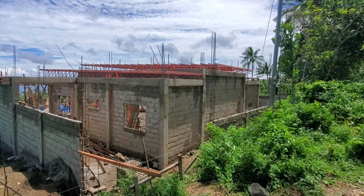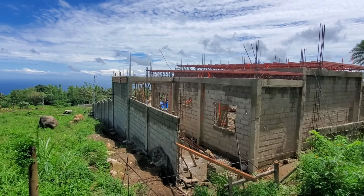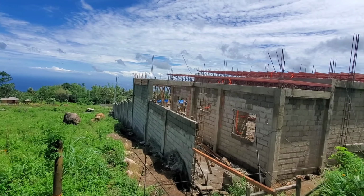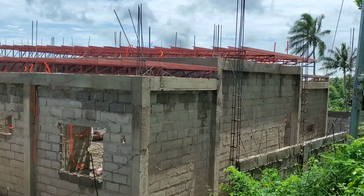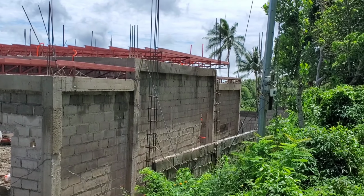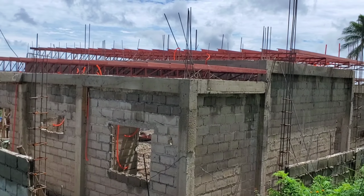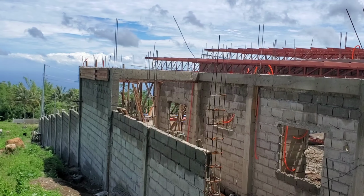Okay, yet another angle. So here's the back corner, and you can start seeing the final look without the roof on. And I'll do a quick zoom here so you can see all the steel for the roof, as well as all those concrete beams.